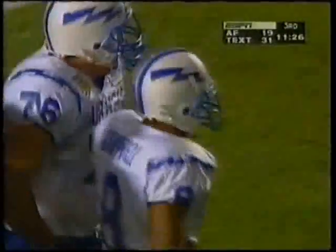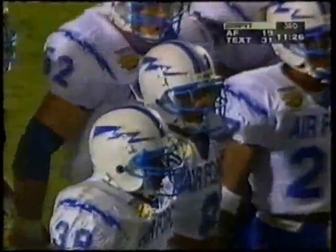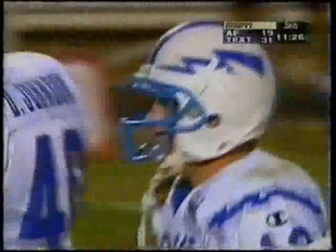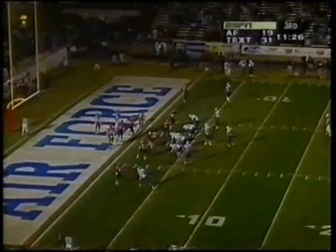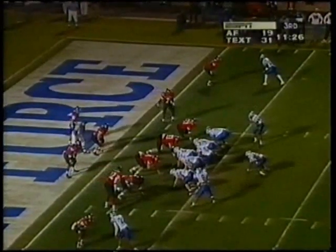Good point. And Morgan stays in there as the play comes in from the bench as Fisher DeBerry told Adrian Karsten, we're going to go for 2 the rest of the time because of their kicking game and because of the way the game has transpired now. So here's a 2-point conversion attempt for the Falcons.